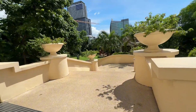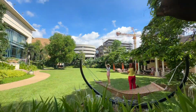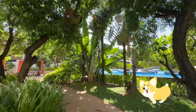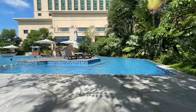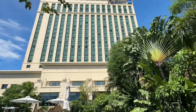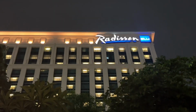If you go over here, there's the grand staircase, and then it brings you to this wide garden area, and you'll be happy to know that you can bring and tag along your fur babies here. And that garden is just beside the pool area. There's a pool bar there on the side, and you get the view of the Radisson Hotel. So that was the morning and the evening view.